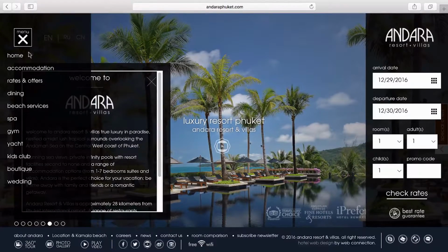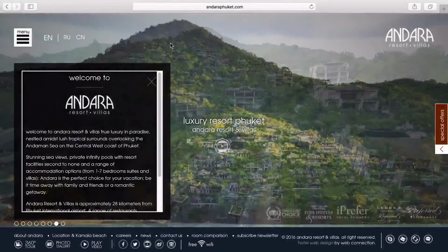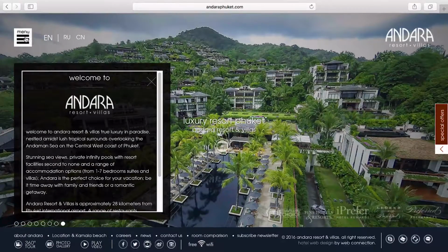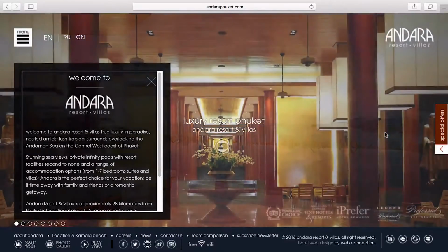So if we click on that, you'll see two things happen at once. You get all these menu options appearing down here. You also get the reservations that appear on the right hand side. The problem with that is if you don't click on that menu, there's actually no button here for reservations. There's no button here to book directly with a hotel. That is unusual for a hotel marketing website, and it's definitely not to be recommended.